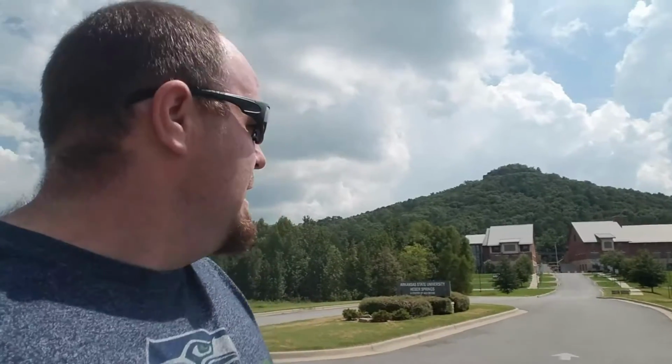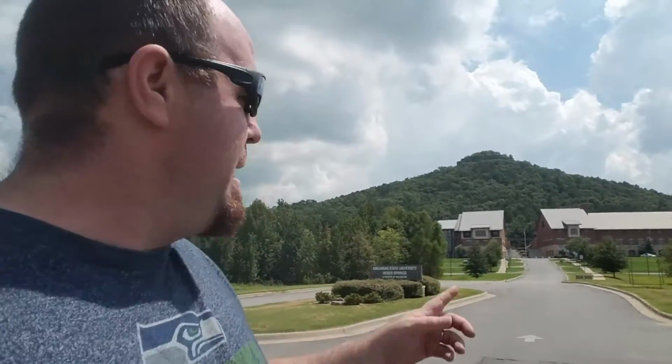Who knows, maybe one of my kids will end up going here. Maybe one day, when I get in a little bit better shape and get rid of some of this gut, I can make it to the top of Sugarloaf. And if I do, I'll be sure to get some photos, maybe video, to prove it to you. But that's it for me in this video.